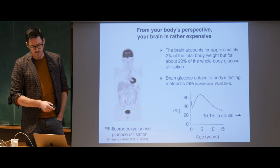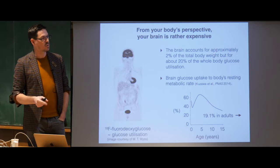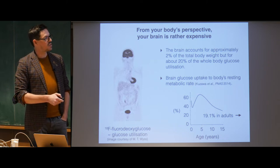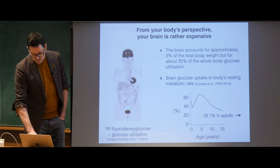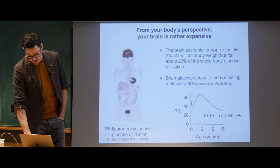It doesn't necessarily indicate high energy consumption for information processing, because there's a lot of plastic reorganization of the brain. There's a lot of structural reorganization of the tissue, but it tells you this is not a cheap organ to build and to develop. And in that study, it eventually plateaus down to 19%, so about this 20% I was indicating here.